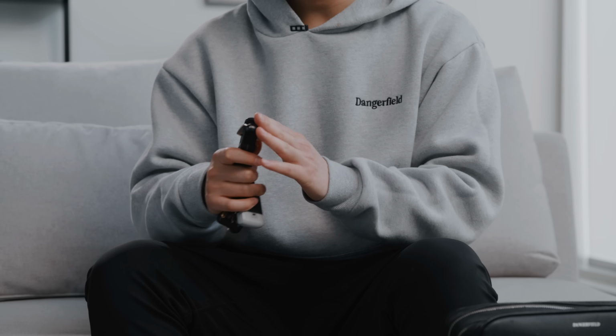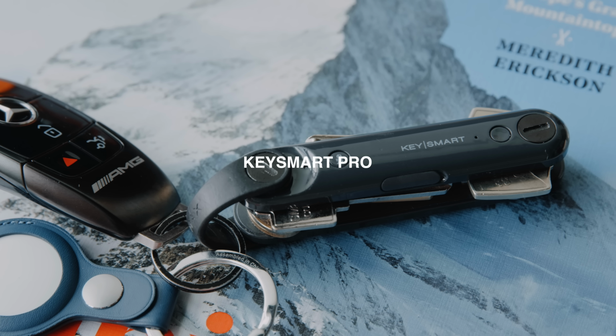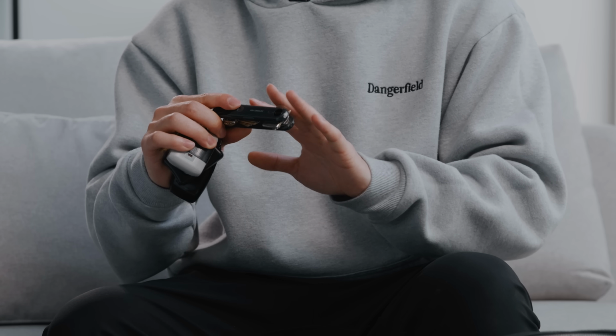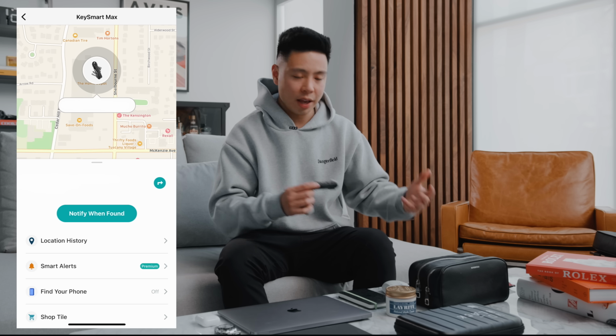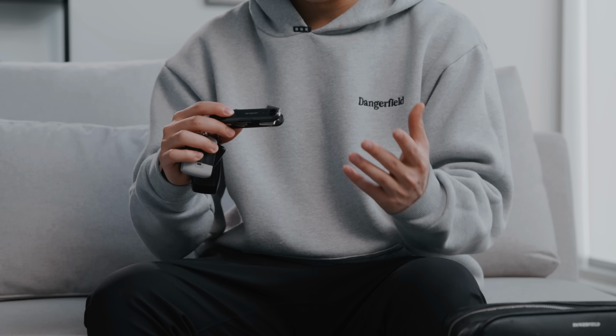So I think the first thing that makes the most sense to talk about, and I think is pretty cool, is my keychain. This is what I bring everywhere, and I seem to lose it all the time, but the keychain that I have is the KEYSMART Pro. It is a holder that can have up to 14 keys, but there is also a Tile built in. So if I want to go ahead and find it, I can use the app. This is a great accessory for anyone who loses their keys all the time. I like the fact that it is fully built in.